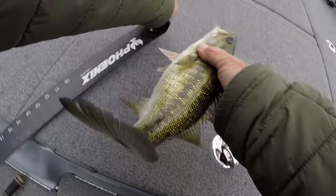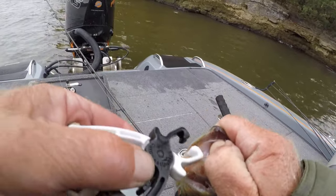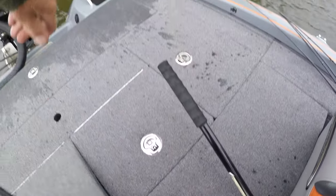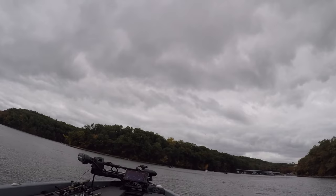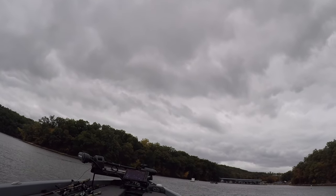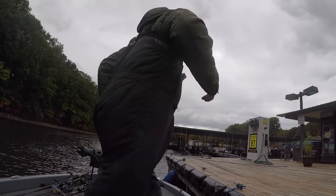I probably ought to make another cast all the way up under there. 12 and a half. 12 and a half. So he will be red. Let me make one more flip back up in there. Pepper Ronnie Bill some Camdens in on the way home.